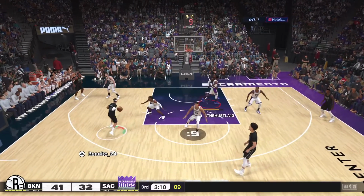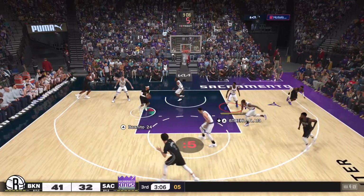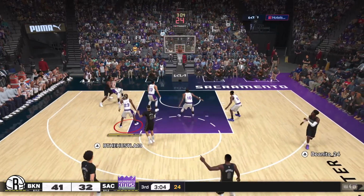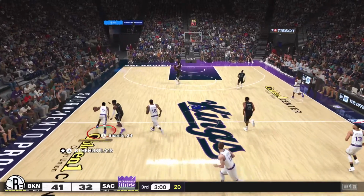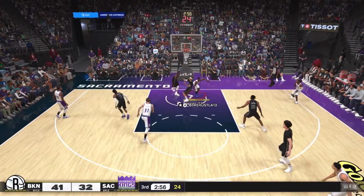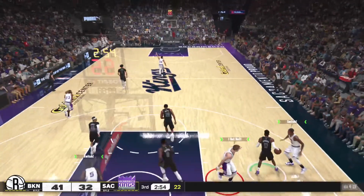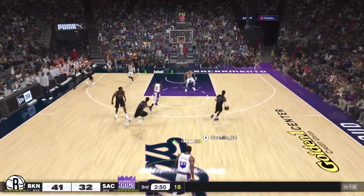Johnson surveying the floor. 6 on the shot clock. Fade away. Rebound by Murray. Offside Fox. Rebound Brooklyn. They've held a 12-point lead earlier. And now the fast break.